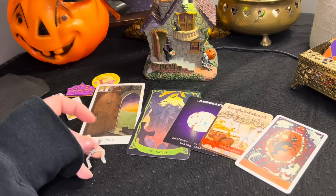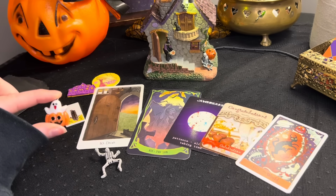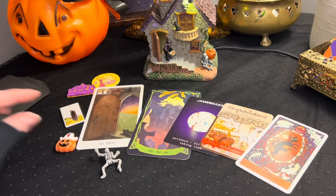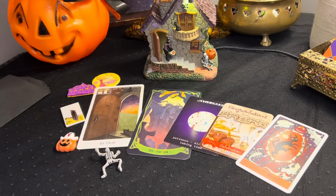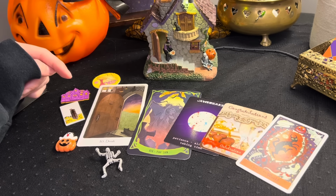All right, so surprises. Because the ghost is popping out of the pumpkin, I'm feeling strongly surprise guests here. Surprise guests coming to your home, surprise people coming to town. I'm getting the arrival of someone, the arrival of something, and also something I accidentally said, so maybe it is something. Maybe a package is getting delivered.